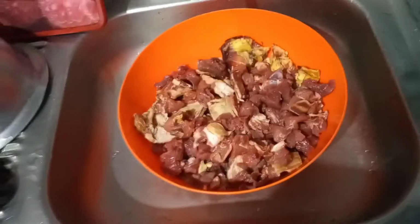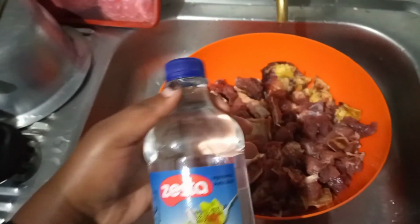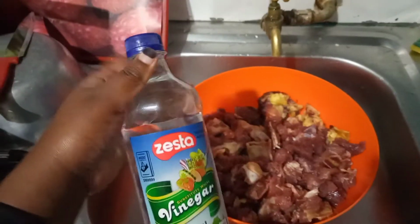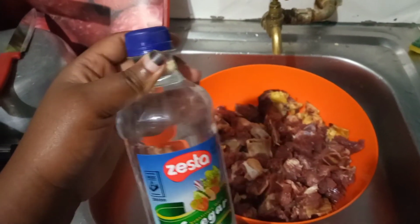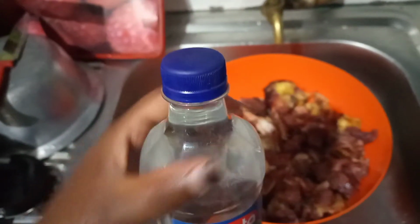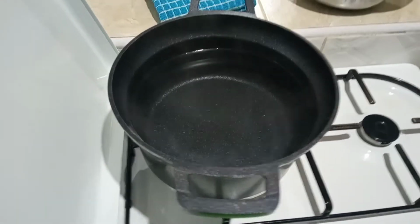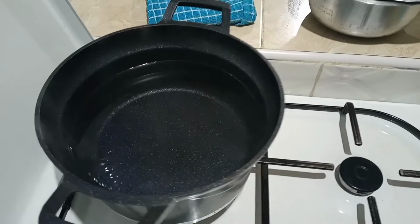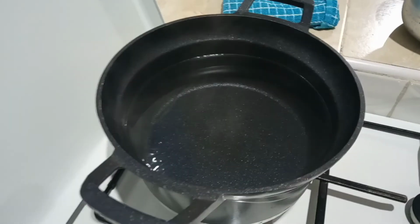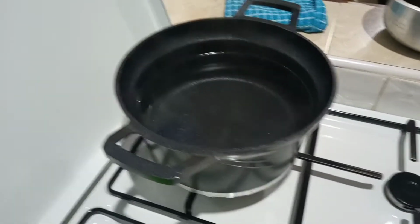Yeah, so by 2 cups, I mean I'll be using this lid to measure. So I'll put at least 2-4 cups of vinegar and the hot, warm water. That's the water, it has already heated up. Yeah, so let me wash the meat. Let me do the wash business.